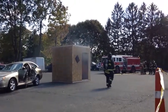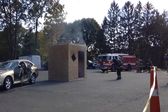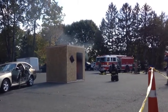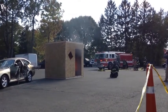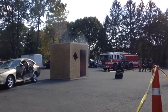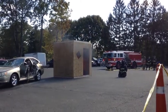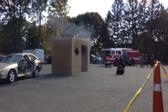So right now, what you see going on in there is the fire is starting to develop some heat in the upholstery and the furniture. The smoke is starting to get to the top of the compartment, and you'll see that it starts to exit the door, and it's starting to come out with a little bit of velocity behind it. And basically what's happening is the smoke is heating up, and the entire atmosphere inside is heating up.